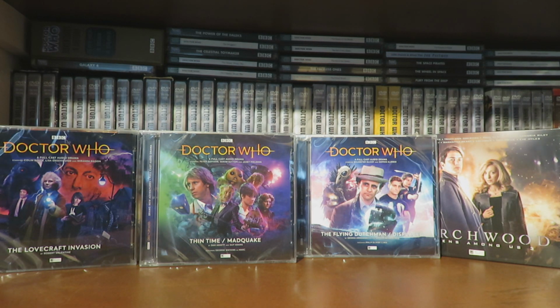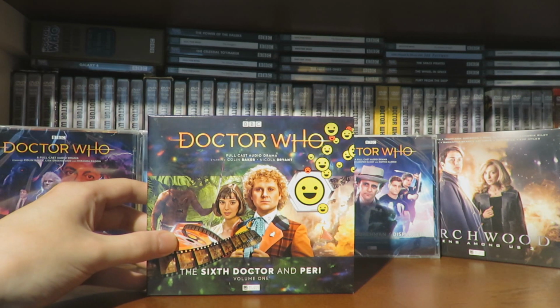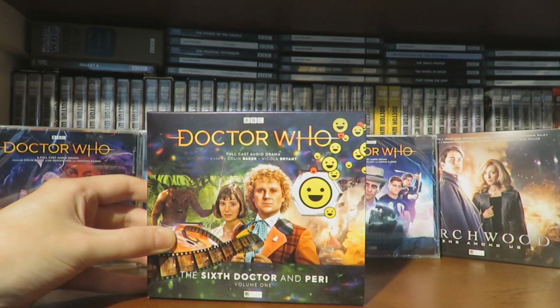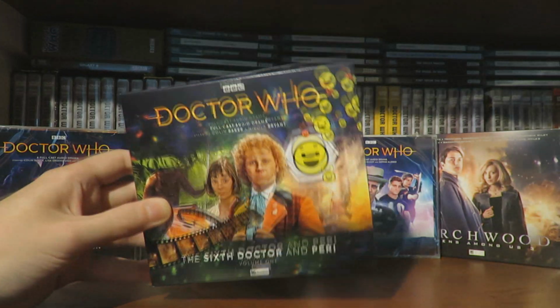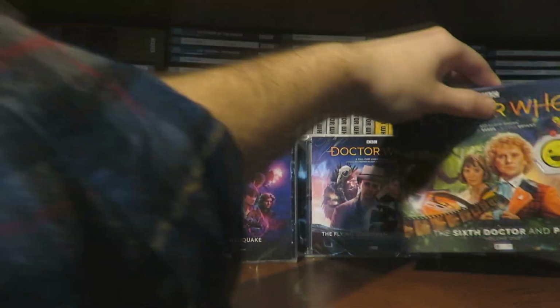Next up we had a box set release, which is the Sixth Doctor and Peri Volume 1. Yeah, very cool box set, part of Big Finish's 20th anniversary, even though that was last year, so I will be reviewing that one very soon as well.